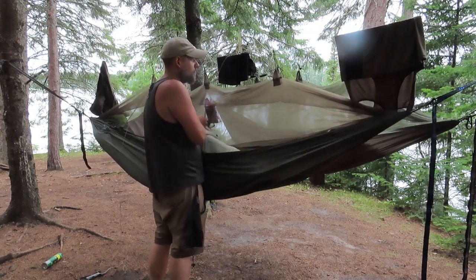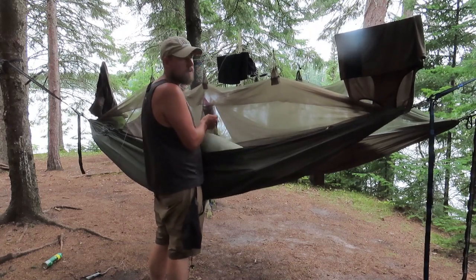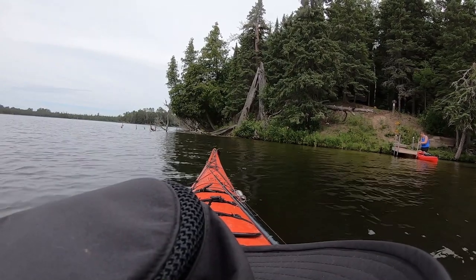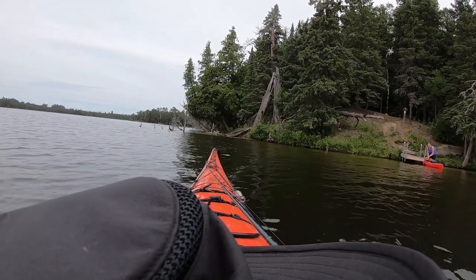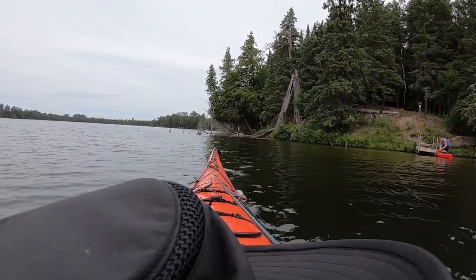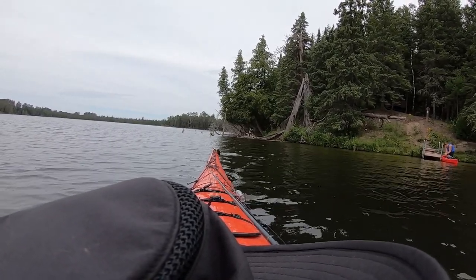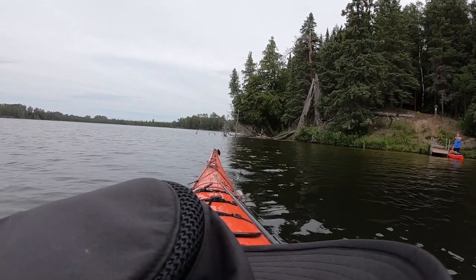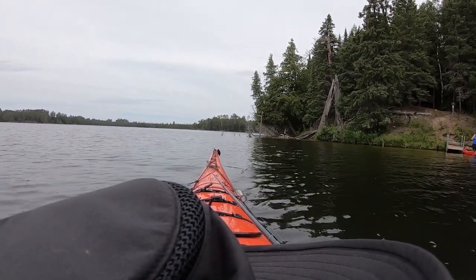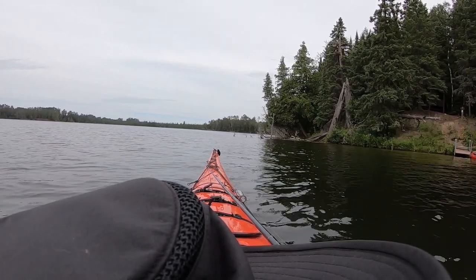And so on this day 2, we leave camp 5, heading about 400 feet down shore to camp 4. We better get started. It's already, what time is it? 1:53, we better hurry. It'll be dark in about 5-6 hours.